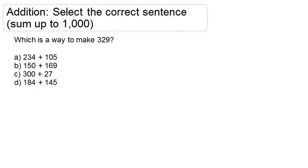Addition, select the correct sentence, sum up to 1,000, which is a way to make 329. In order to answer this question, we need to figure out which of these options, A through D, adds up to 329. So we need to go through the process of adding each one and figuring out which one works.